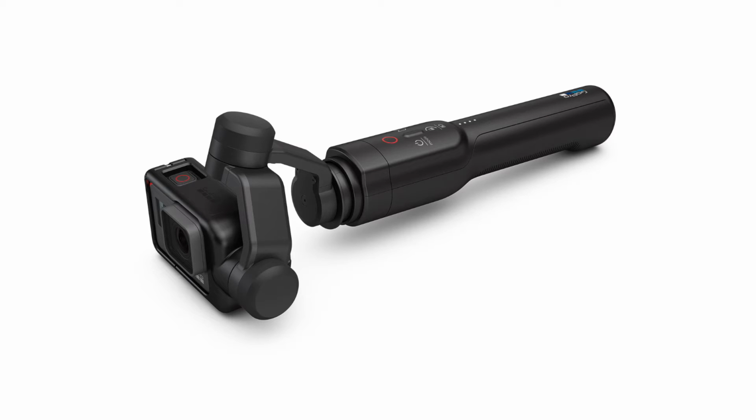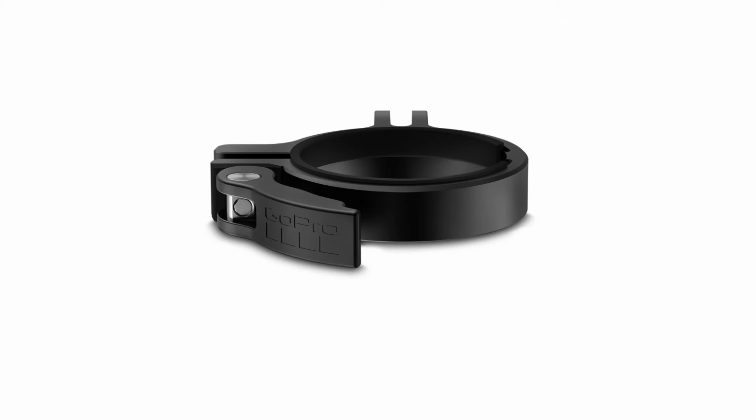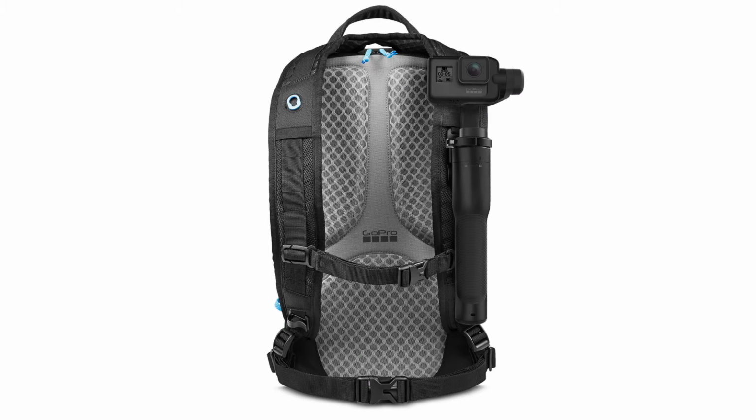You get the Karma grip, which allows you to take the gimbal and use it handheld, which is very nice. And then you get a case that doubles as a backpack, which is awesome as well. I love that, because you could spend $100 on a case depending on what you get. You also get a mounting ring. The mounting ring is for the Karma grip, and that is very cool because you stick that right on the grip, and then you can attach the stabilizer, gimbal, whatever you want to call it, to any of the GoPro mounts, which is awesome. I mean, I don't know if you've used a stabilizer before.